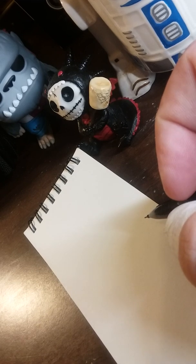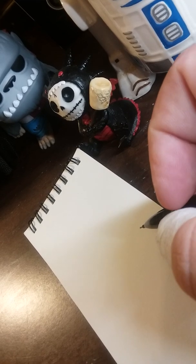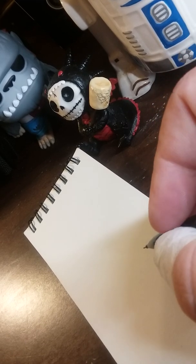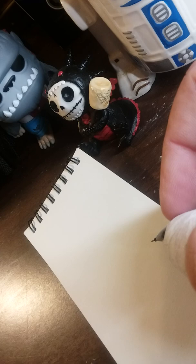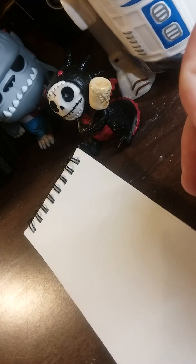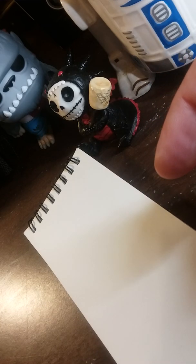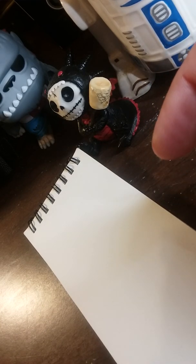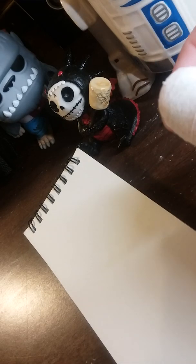Today's prompt is Husky, which I'm going to attempt to draw an actual Husky dog, which is a bit of a challenge for me. I've never done that before, but I have been trying to challenge myself as part of this Inktober, not just to draw things, but to draw things that I am not sure I'm going to be able to do.